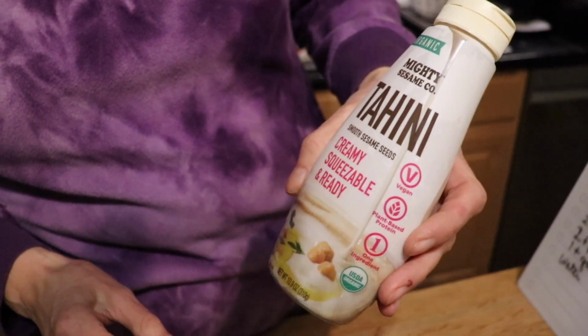When I first went vegan, I needed tahini to make vegan seitan ribs, and it was hard to find. The only one they had available was in a can, and it tasted so metallic. It was just terrible. That just ruins the whole thing. Exactly. So I shied away from tahini for a while. And then they started carrying this one, the Organic Mighty Sesame tahini.